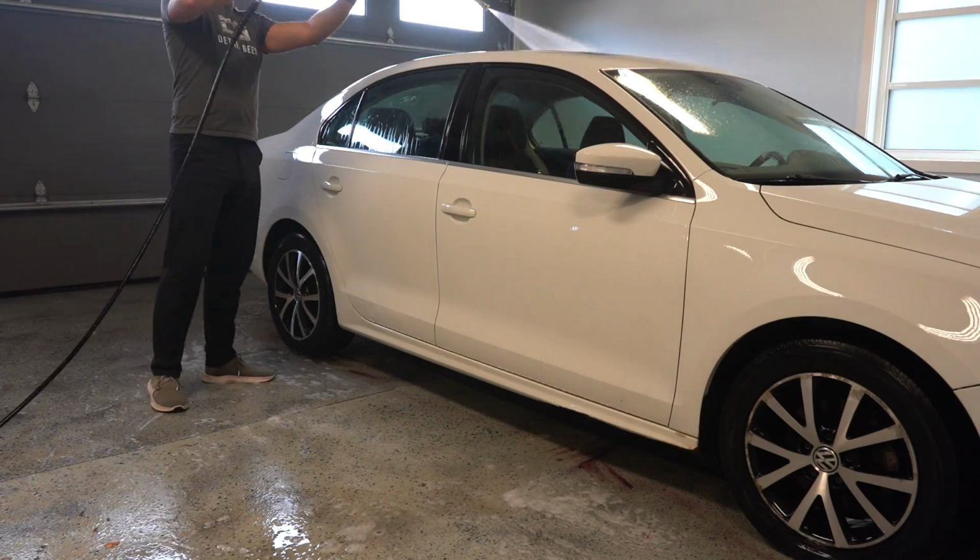and in a couple of minutes the whole car is basically bleeding purple, so I'll then quickly get that sprayed off with the pressure washer.